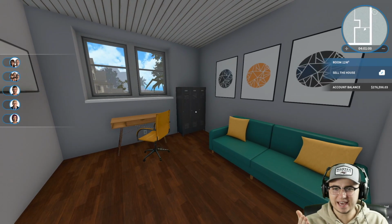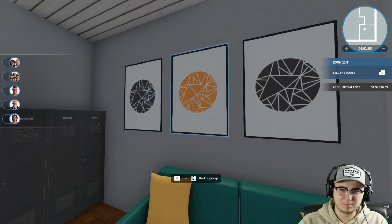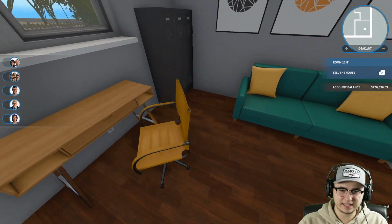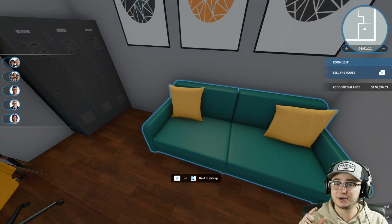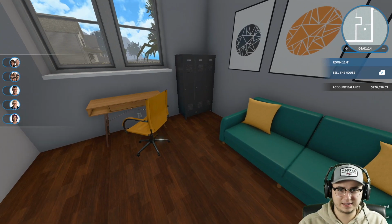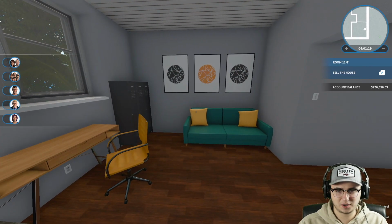Okay, so we have bright orange on the painting on the wall. I wouldn't call that bright orange, I guess. That's more peachy looking. And then this is kind of a mustard yellow. And then we have a lighter tone of the mustard yellow right there. So it's not a perfect match, but you can kind of see the color theme that we're going for anyways.